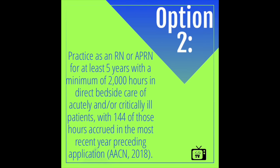The five-year option is similar, only it's 5 years, so of course the minimum hours is a little bit more. I think it's like 2,000, and of that 2,000 hours before you apply, before you sit for this exam, 144 of those hours have to be with an acutely ill or critically ill patient. That's it. Once you got that, it's time to take the CCRN.